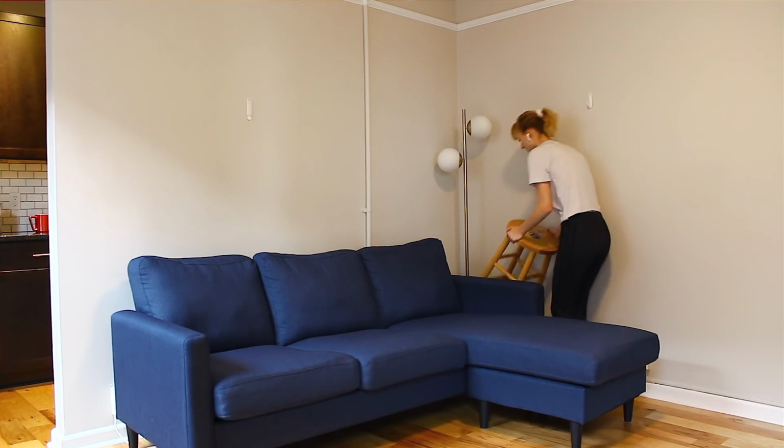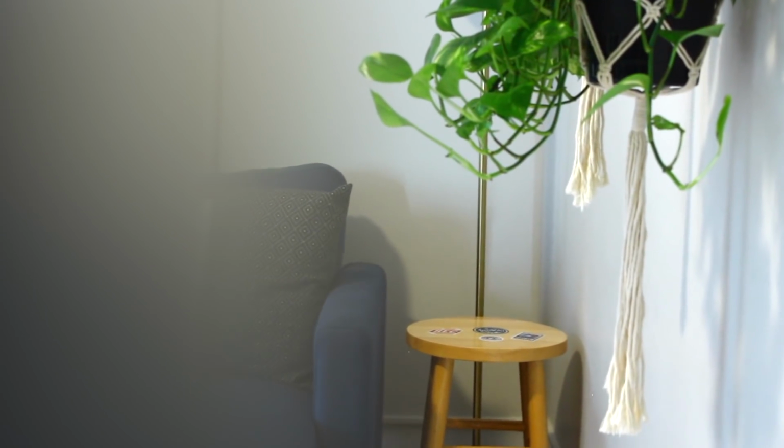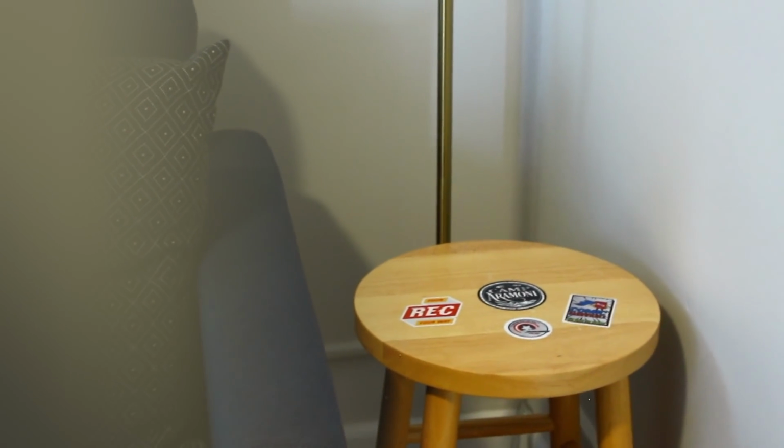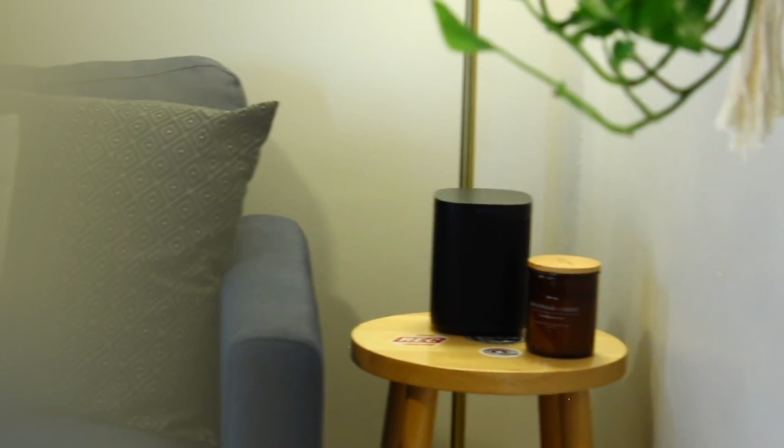Because this wall wasn't wide enough to fit an actual end table next to the couch, we just took an old bar stool that I had from one of my other apartments and set it in between the couch and the wall. And it's perfectly big enough to hold 1 Sonos speaker, 1 wood crackling candle, and 1 glass of water. We still don't currently have a coffee table, but stay tuned for updates on us getting real crafty.